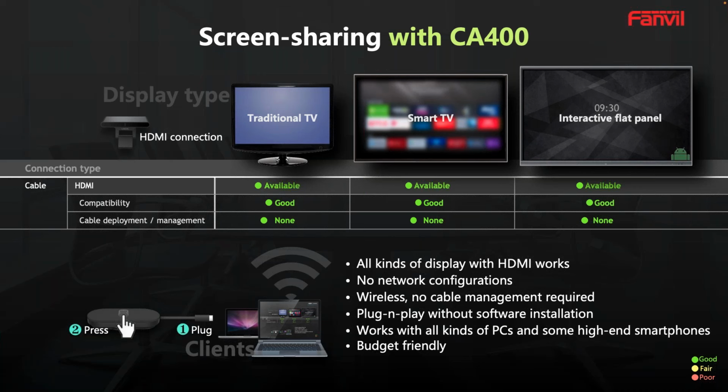This is just a matrix, quite frankly, because not only can the PC change, you also have traditional mounted TVs, smart TVs, or even interactive flat panel displays that are Android smart panels. The good news is that all of them have an HDMI connection, so it really doesn't matter what display you have. This is made for compatibility on both the user end as well as the display end moving forward.